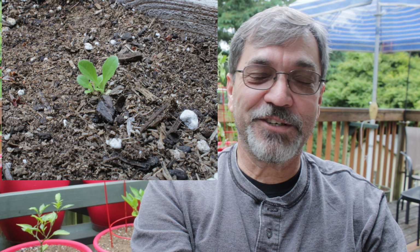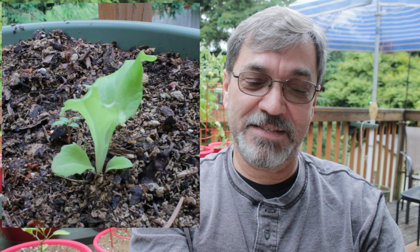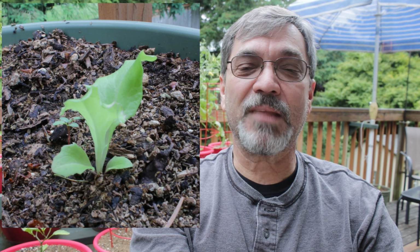And the lettuce is trying. I don't think we're going to be eating a lot of garden lettuce this year, or salads out of our own garden. But they're trying. This is the first time we've tried those. We'll see what happens. So overall, it's pretty exciting.